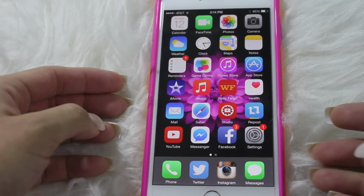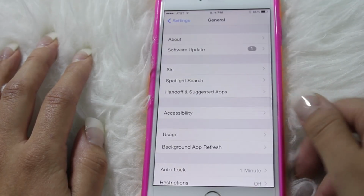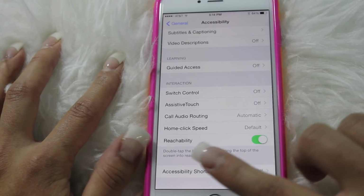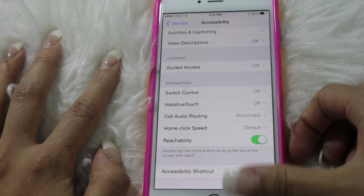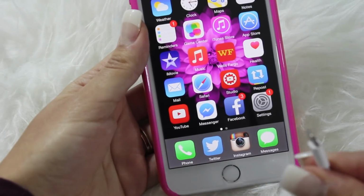And to enable reachability, if you don't know if it's enabled or not, or if you want to disable it, you just go to settings, you go to accessibility, and it should be all the way at the bottom and it's right there. Right now it is on, obviously, and if you want to turn it off, then you just swipe that and turn it off.